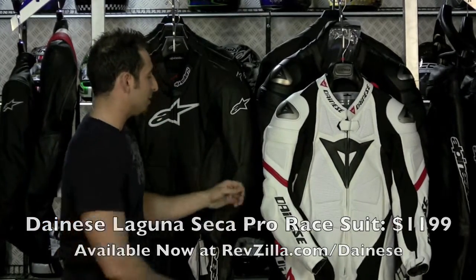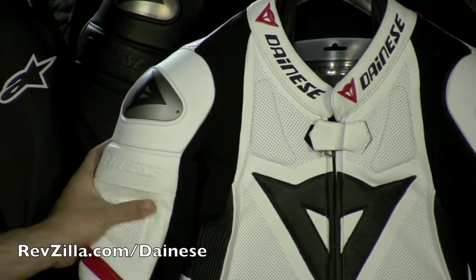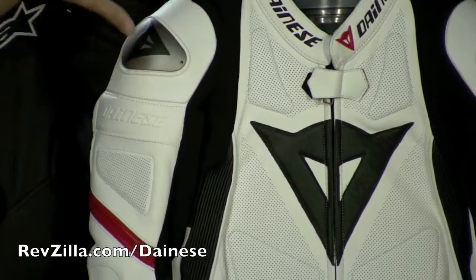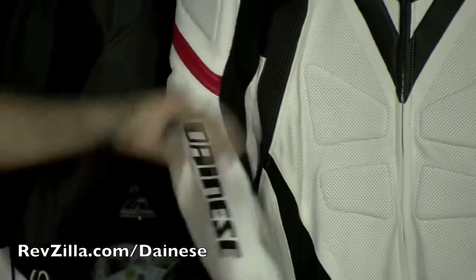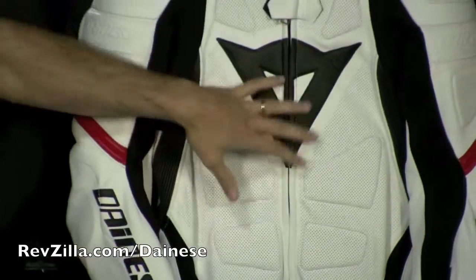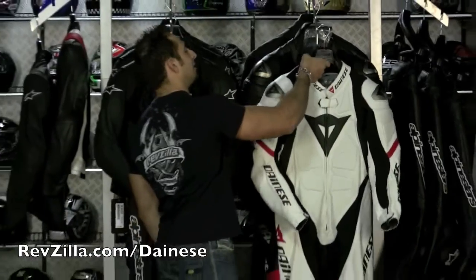New perforation scheme. They have perforated or punctuated injected temper foam that's going to be in this guy. They've upgraded the armor, thermoplastic in the shoulders. You have upgraded sliders, upgraded armor internally, and a better perforation scheme. This is going to be the big brother of last year's Laguna Seca, which was one of the top sellers from Dainese. Once again, $11.99.